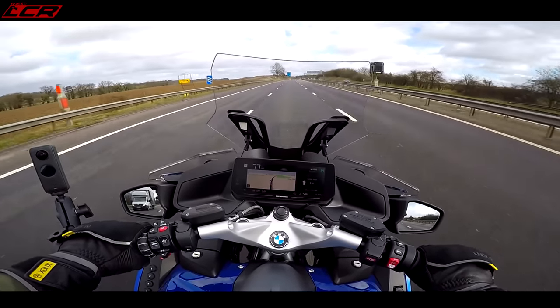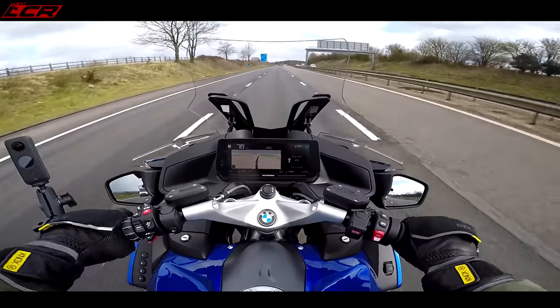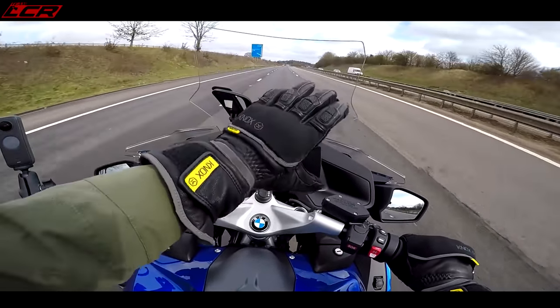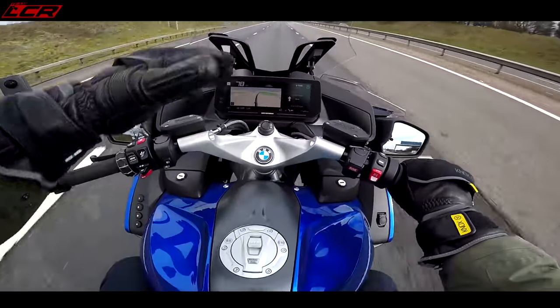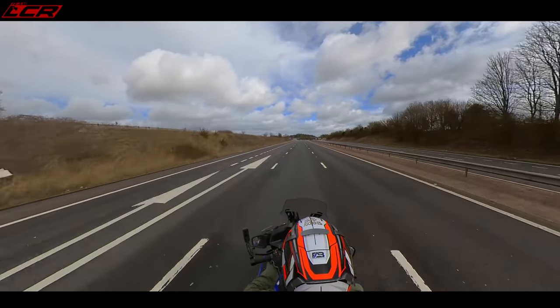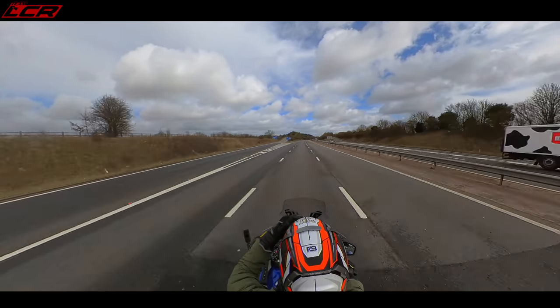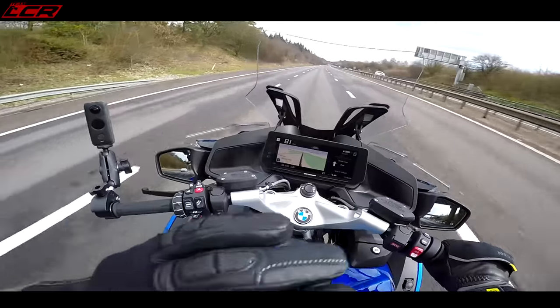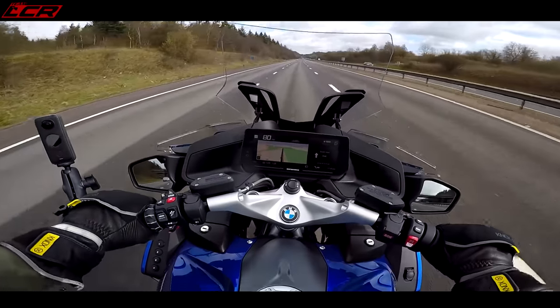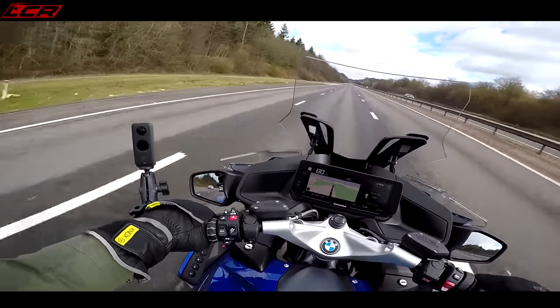Wind protection, well, I'm sat at 75-ish, and it's absolutely lovely. The air here is completely calm, nothing on my body, even here, there's nothing. It's not until you get to here that's where the wind is, and you can sit at 100 miles an hour in perfect comfort. Don't ask me how I know, but you can.